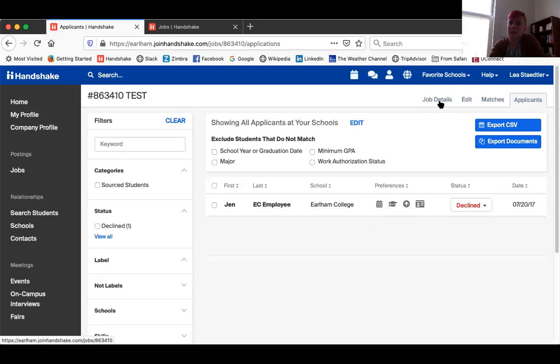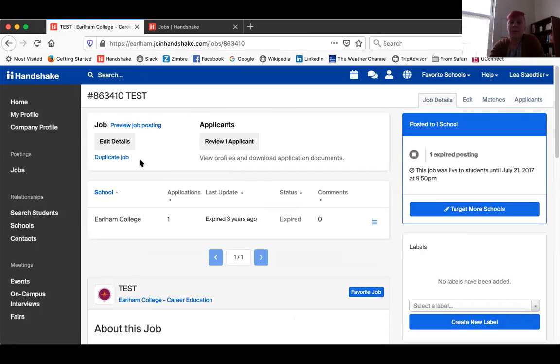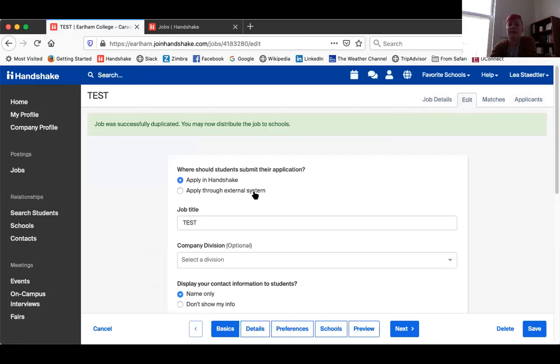So what you will need to do instead is pull up the old job description, and over here on the left side, it says duplicate job. That keeps all of the old settings that you've had.